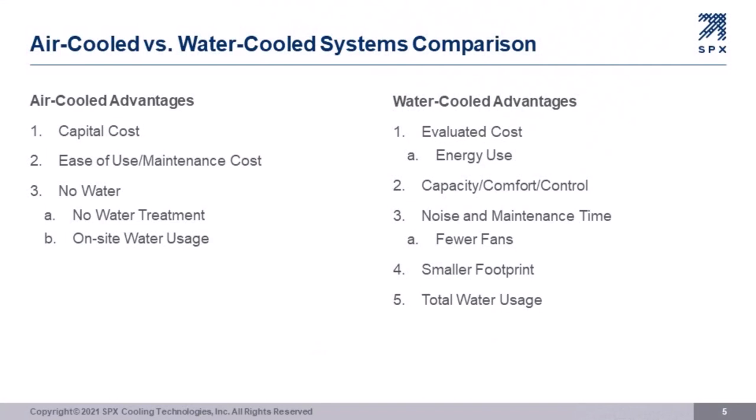But when you take a look at the water-cooled advantages, you want to take a look at the efficiency that water-cooled brings you. You really want to take a look at that evaluated cost and what the overall energy use is. So maybe not even that energy use just at your local site, but also keep in mind the other factors, as you're using that higher electrical cost. We want to evaluate also back to point of generation as well.